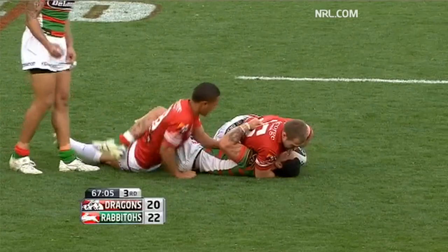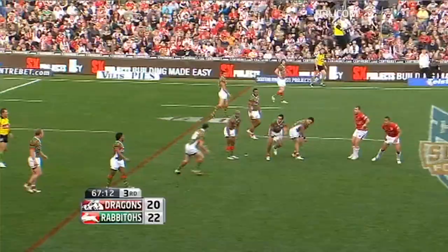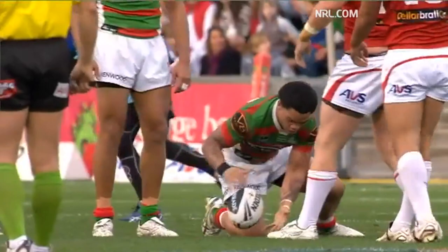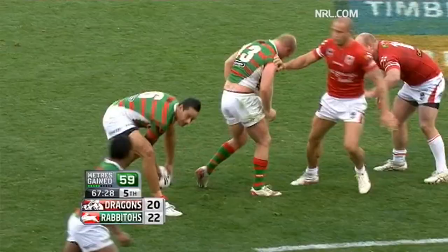Oh, that's silly. I agree with you in that instance. There's no doubt about it. Oh, not Isaac Luke again. I think he recovered it, as he did. Did he not drop that? Oh, the referee said he didn't. He did for a while. He dropped it. Of course he dropped it. He dropped it twice. What's going on, Rabbits? I don't know. Why do you keep asking me impossible questions?